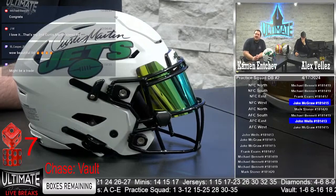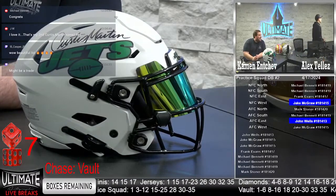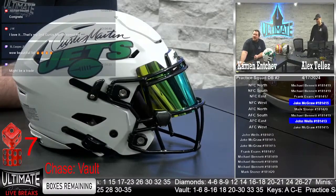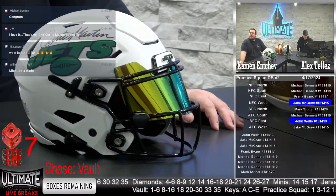He says, I love it. That's my second Curtis Martin Speedflex. That could actually really be a trade. Congrats, says Michael Bennett. Big congrats indeed. Love the Curtis Martin autograph. Love the helmet. Love the visor. It looks clean.